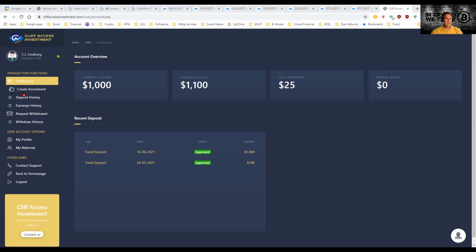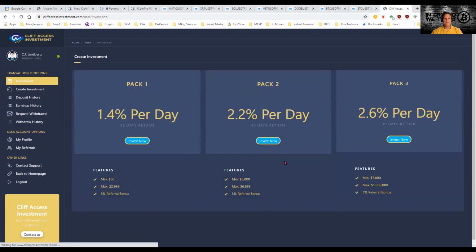So here's what appealed to me about Cliff Access Investment: these short deposits, 30 days. I thought, well, if this is a scam, they're going to try to hold my money way longer than 30 days. And then these returns are on the high side, but not impossible.